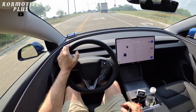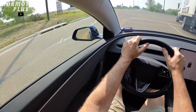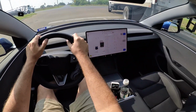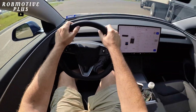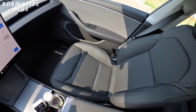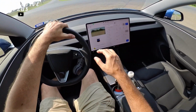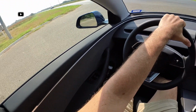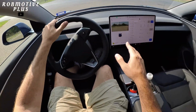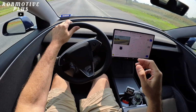But from a sound standpoint, they have done, again, a great job improving the sound quality inside the new Tesla Model 3. It is very quiet in here. You guys will see. We're going to get out on a higher speed road in just a second. By the way, when you hit the turn signal, the camera fires up and gives you a view of what's to the side of you. Pretty neat. So let's get up to speed. You can hear what it's like.